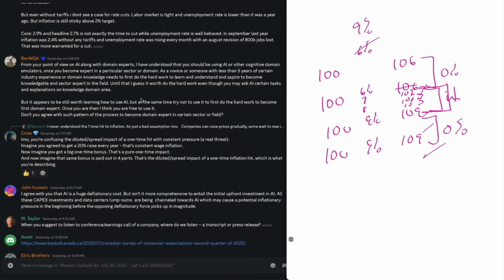Well, that's like saying I'm not going to use a textbook until I become a domain knowledge expert, because if I use a textbook, I'm getting the information given to me by someone else. I'm not getting it myself. It's okay to use these tools to learn. It's not okay to use these tools just to do the work and never learn it. But if you're using them as a learning tool, that's perfectly fine.